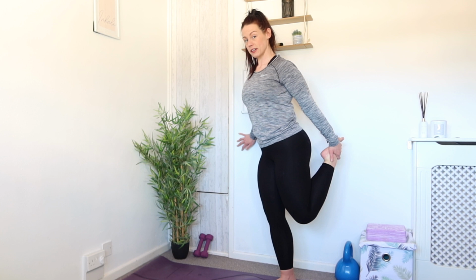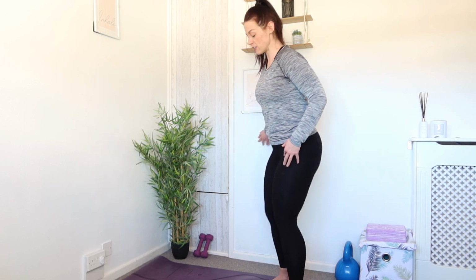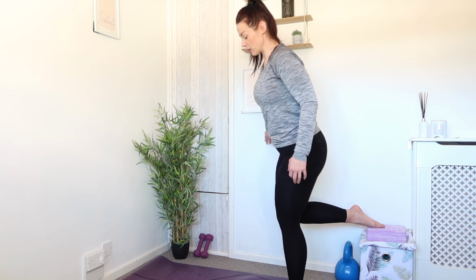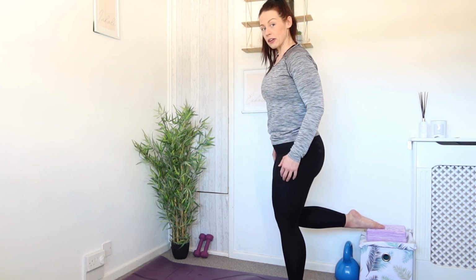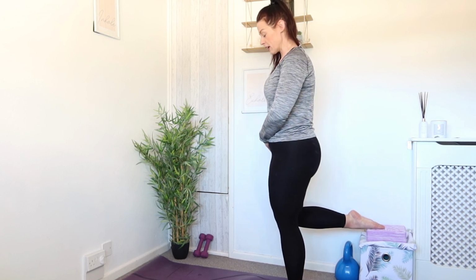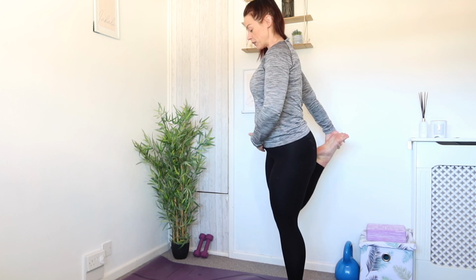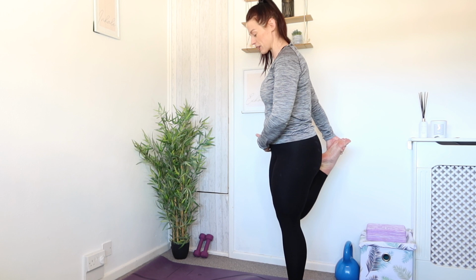Standing leg is bent slightly. And then gently ease out and change leg. So place it onto your chair, sofa, push the hips forward, and then if you need to, or if you can, sorry, should I say, grab hold of that foot, go for your full quad stretch.